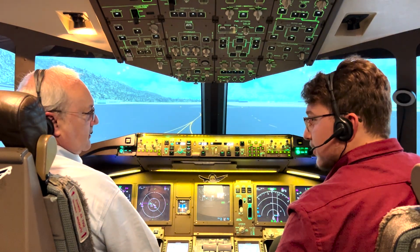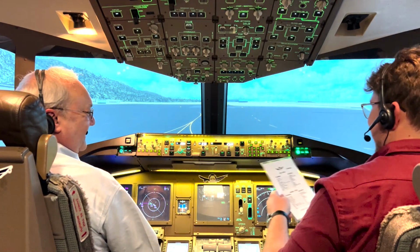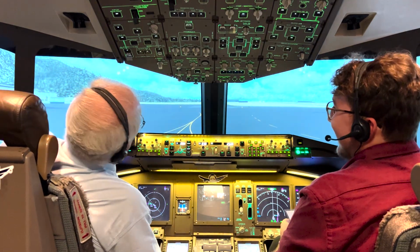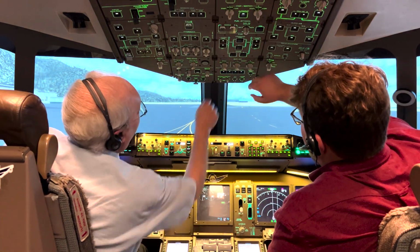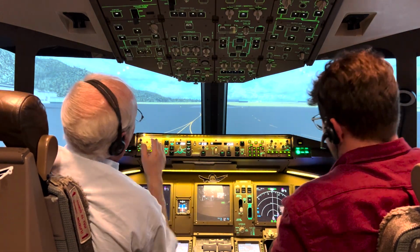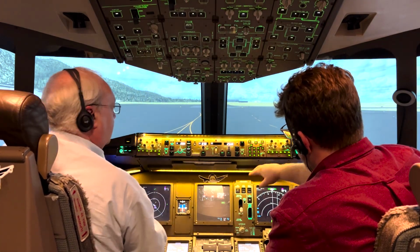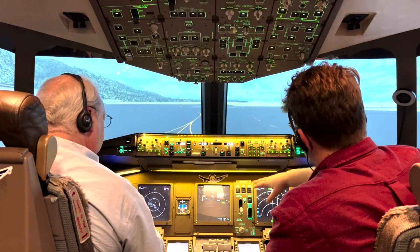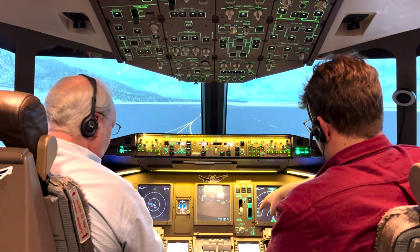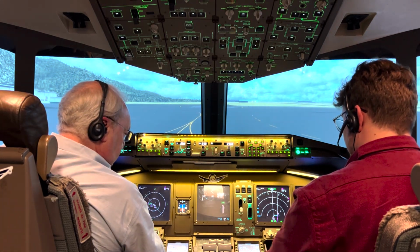Who's taxiing? You can taxi. Checklist. Engine anti-ice. I have no idea where it is. Right here. Okay, and it's auto? Always goes to auto, yeah. I was guessing. So engine anti-ice is auto. Recall, check. So now we're going to hit the recall button, make sure we have no messages, and we'll clear the master caution. Auto brakes, RTO. Flaps, set them down to 5, as that is our takeoff performance.